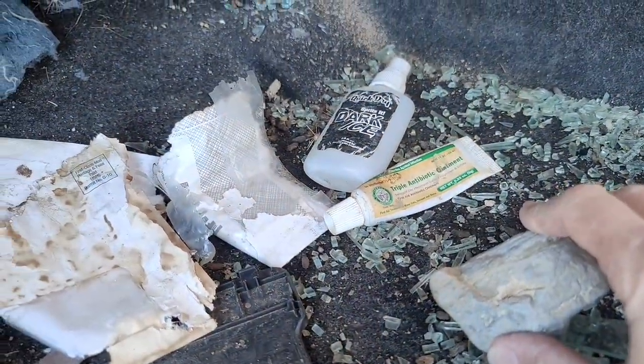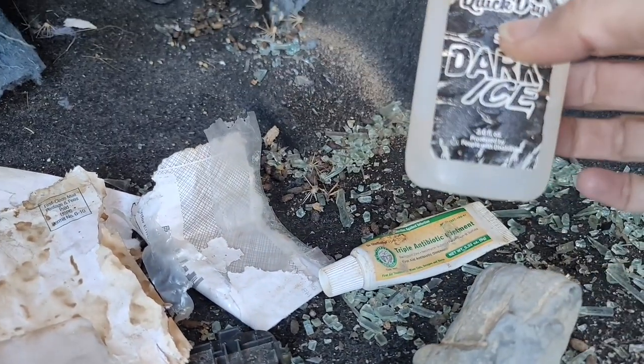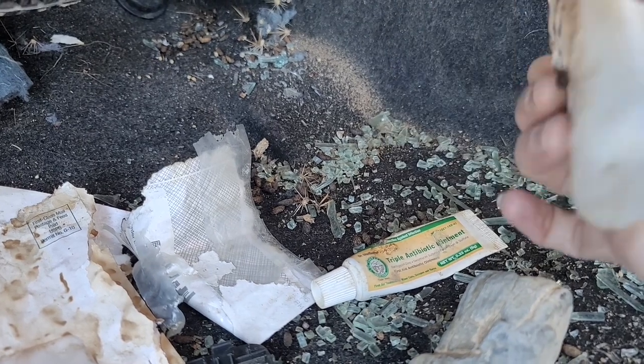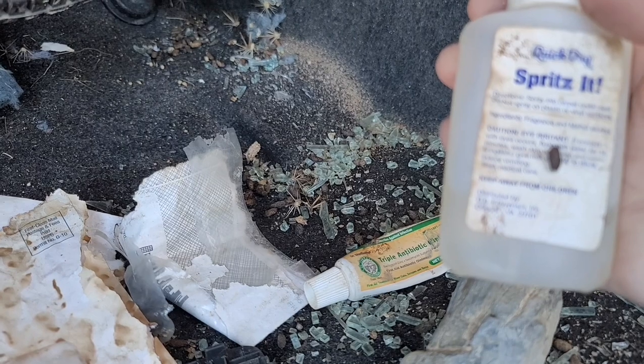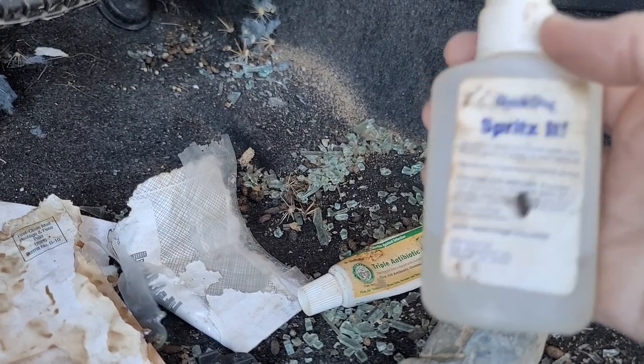Look at this. Antibiotic ointment. Oh, that kind of goes with those antiseptic wipes. And then what's this? Dark ice? I've never... Processed by people with disabilities. What is this? Spritz it. Spray into carpet under seat. Do not spray on plastic or vinyl surfaces. Fragrance and methyl alcohol. Oh, okay. So what is it? Some kind of like air freshener for the car?